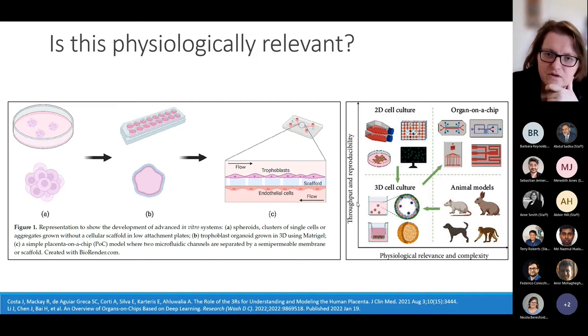So in terms of throughput and reproducibility, organ on a chip is around the same level as 2D cell culture, and it has the same physiological relevance as an animal model.